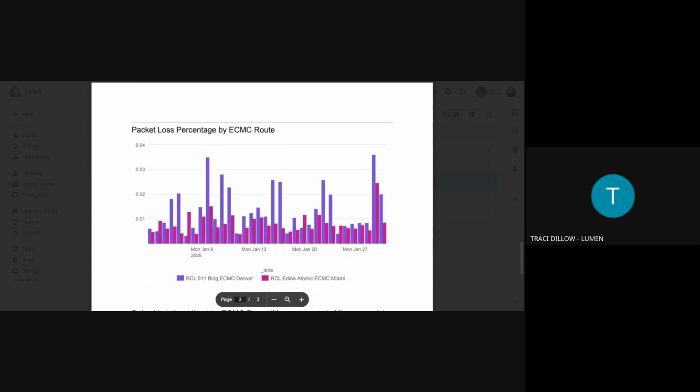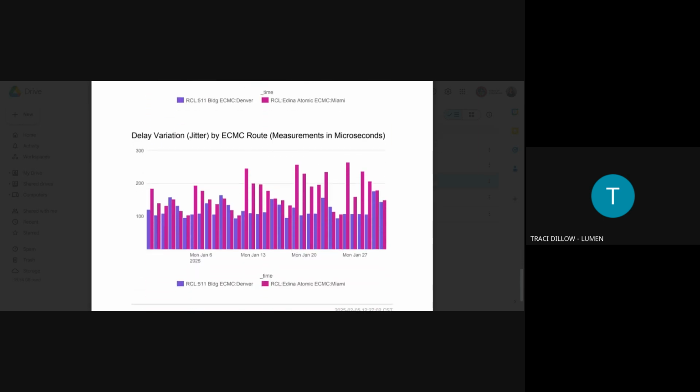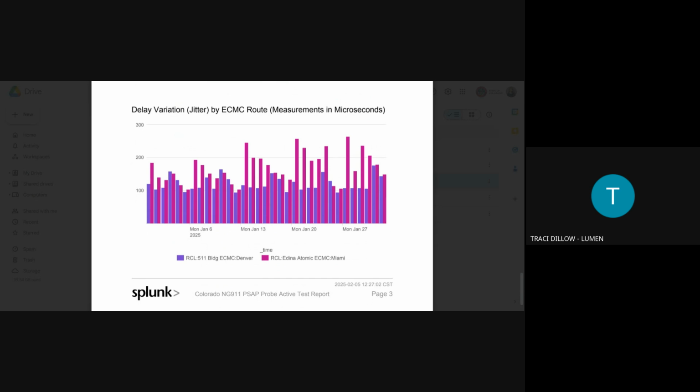We look at the next one, packet loss percentage. For the tariff, this is less than or equal to 0.5. And we had that because the 0.5 isn't showing up on our graph. So good month for January as far as packet loss percentage. And then I think our last one that we do is jitter. Everyone on the call is aware the tariff is based on milliseconds, but the graph that we have, we need to pull by microseconds. Otherwise, we wouldn't have anything showing up for either the Denver or the Miami routes. So again, within the range of the tariff for jitter.